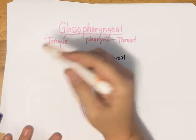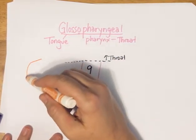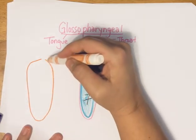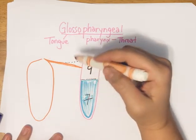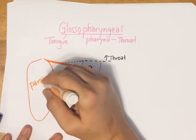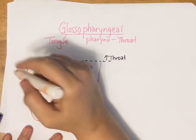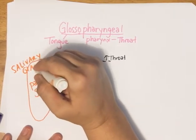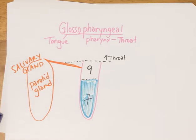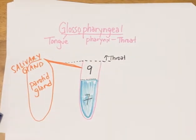So we have a gland on the outside called the parotid gland, which is a big salivary gland. It's huge. And it comes into the mouth right at your molars. This is called the parotid duct. So this is the parotid gland, and it comes in at the back at your molars. This is a salivary gland that cranial nerve 9 is going to control. So cranial nerve 9 is on the back. It is both motor for glands and sensory for taste.